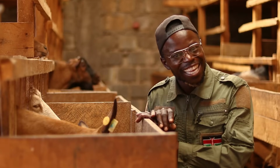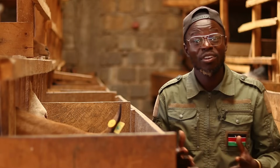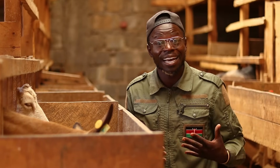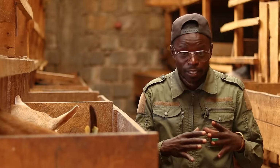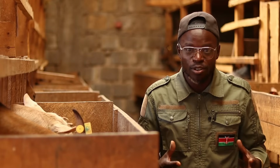Not forgetting, the manure is valued higher than the manure for cows. So this is what we call climate smart agriculture. Look at this farm, a very small space in town, smell free, keeping over 80 dairy goats.